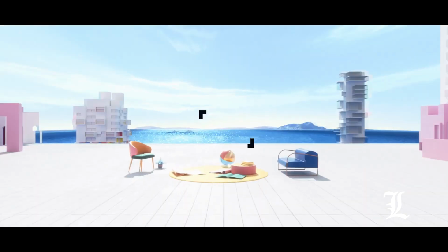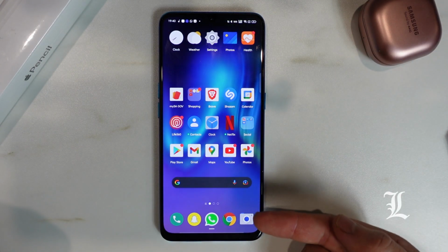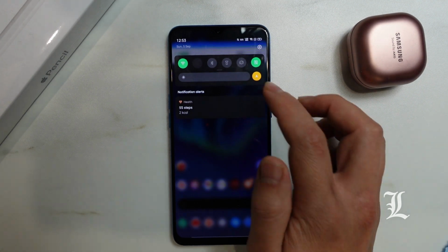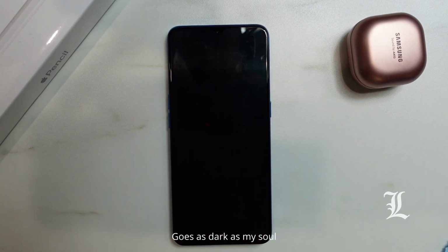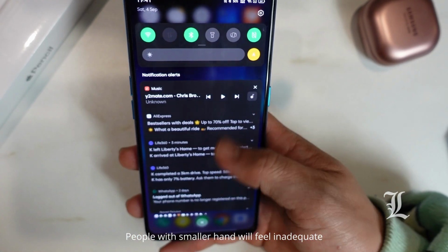Oppo has fitted the A91 with a 6.4 inch Full HD Plus AMOLED panel, which is quite impressive considering this is also another area in which the majority of phone manufacturers decide to cut costs down. Oppo's website claims a 90% screen to body ratio, but it's really sitting at 85% due to that fat chin. The AMOLED panel comes with DC dimming technology 2.0, which helps reduce eye strain when viewing the phone in dark environments. The aspect ratio is sitting at 20:9, which makes it an impossible task to reach all the way to the top with one hand.